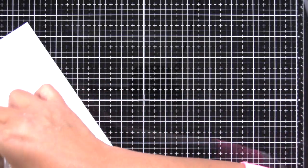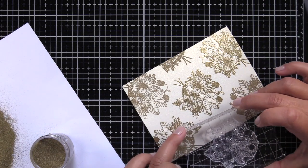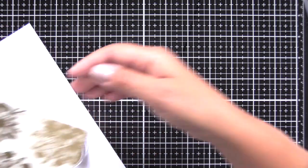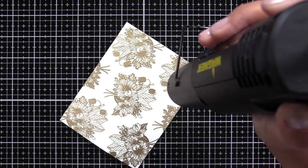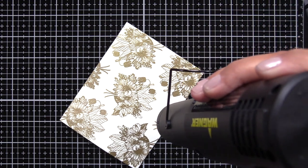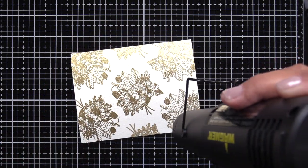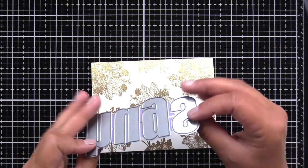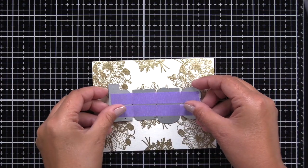But I've just alternated the direction of the stamp, done a bit of a diagonal pattern, and I'm just using some antique gold embossing powder from Altenew. And then once we get it all stamped up, we'll go ahead and heat emboss it. The papers that I'm using today are from cardstock.com, and it's Curious Metallic White Gold and Curious Metallic Rose Gold. I also have a bonus set in here that's on Curious Metallic Regular Gold with navy embossing powder, and you'll see that in just a moment.